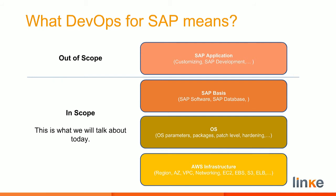And on top of all this, we'll have the SAP application, where we will operate with the clients, customizing and app development in our environments. Just for clarification, the upper layer, the SAP application layer, is out of scope of this webinar today. We don't intend to talk about DevOps on the development of SAP custom software.